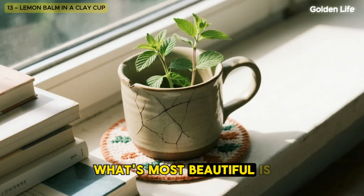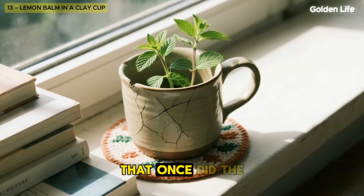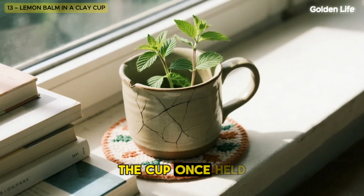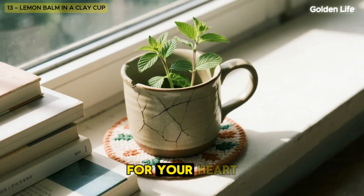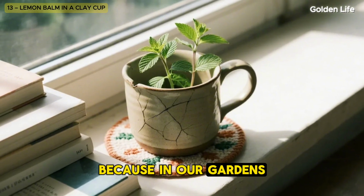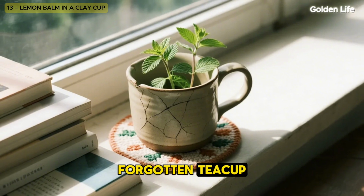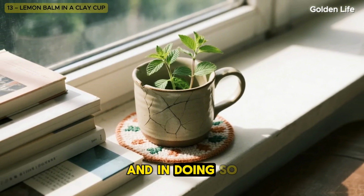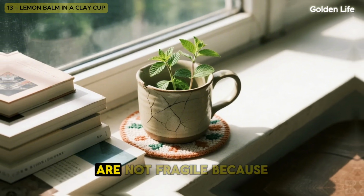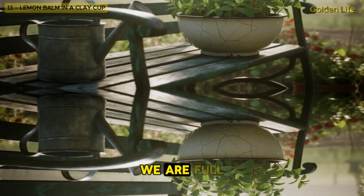What's most beautiful is the pairing, a plant that soothes, nestled in a vessel that once did the same. The cup once held warmth for your hands. Now it holds life for your heart. Because in our gardens, as in our lives, the smallest things, a forgotten teacup, a fragrant herb, can become gentle shields, and in doing so, they remind us. We are not fragile because we are old. We are cherished because we are full.